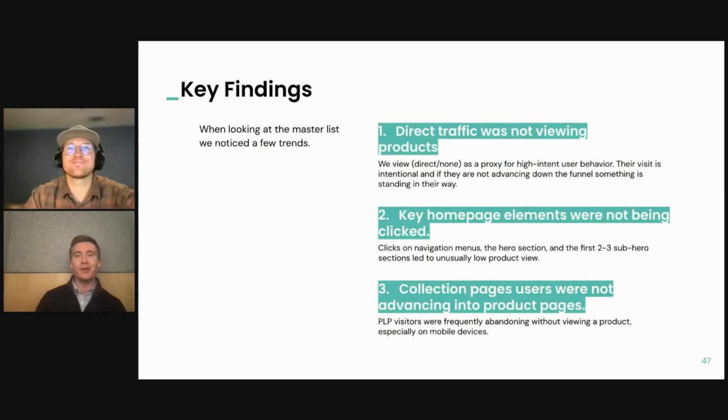Key findings here. When we actually looked at the master list and really tried to analyze these segments to understand what was going on, a couple of really key trends emerged pretty quickly. The first one was that direct traffic users were simply not viewing products. Internally, we view direct traffic as a proxy for pretty high intent users. I mean, it's someone who, assuming the tracking is correct, is typing in your URL directly in the browser and going to the site. Very few people are going to do that casually. They have enough other things to be doing. So if they are there for a reason and they're not actually viewing a product, that is concerning. And that is something we wanted to drill down on, which led to the second point.